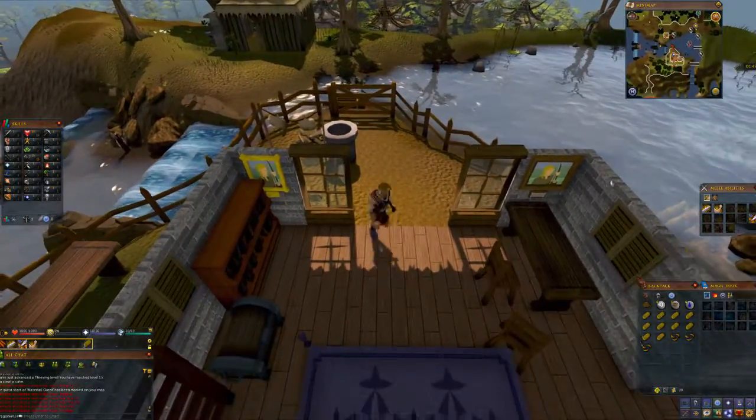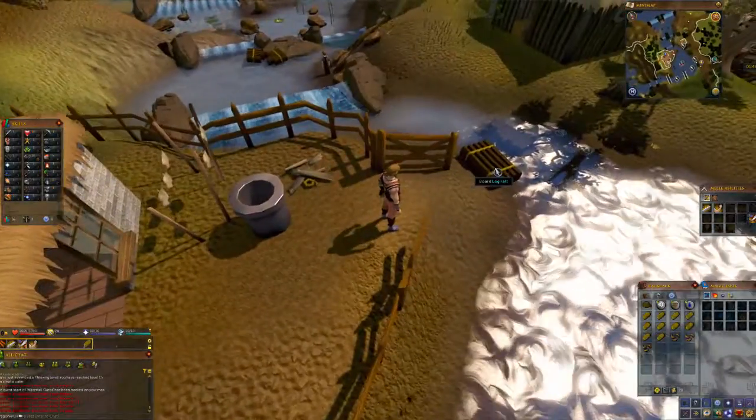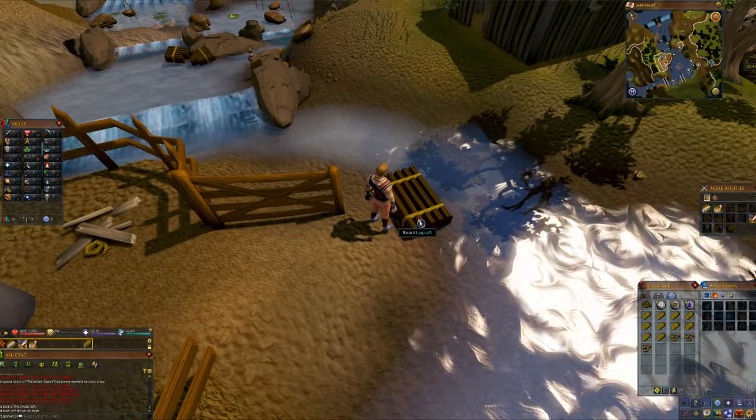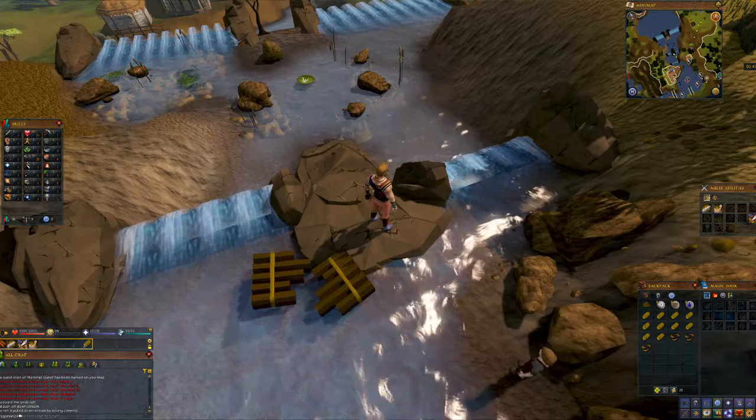So you just open up the gate and step onto the raft and talk to her son, who's going to talk about a treasure that's beneath the waterfall.